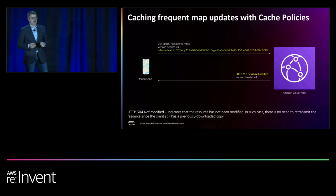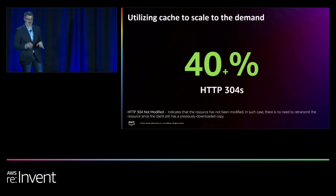We use eTag validation by sending the if-none-match headers from our SDKs. And if the content hasn't changed, the origin or the CloudFront cache will just respond with an HTTP 304. Doing so allows us to reduce the total amount of data downloaded by our client. Today, I'm happy to share that over 40% of our requests on our Maps APIs result in HTTP 304s.